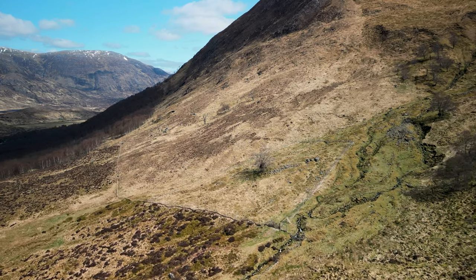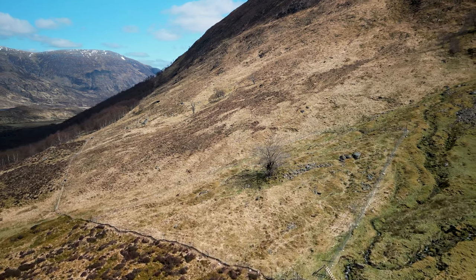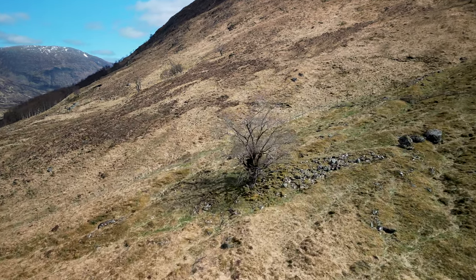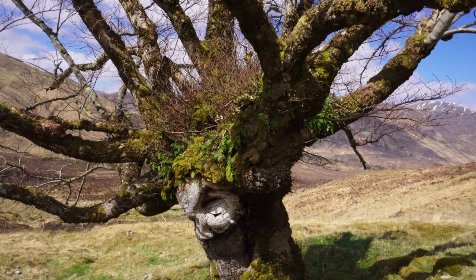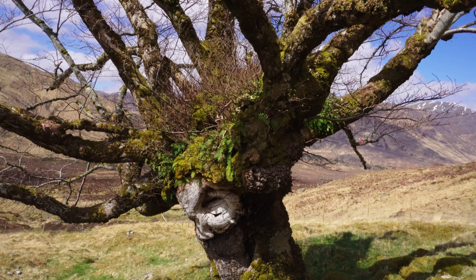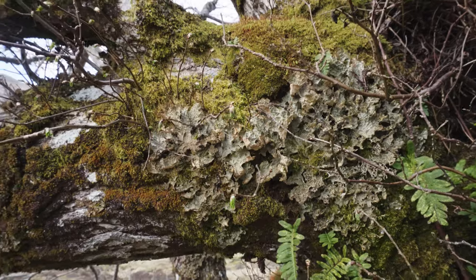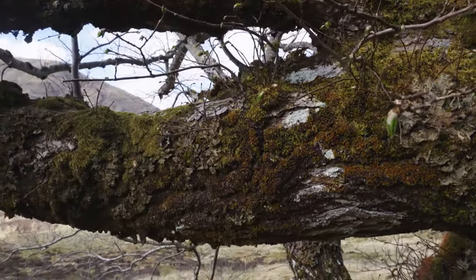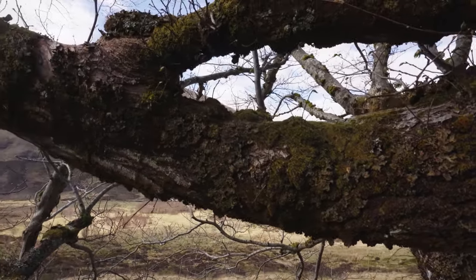But as mentioned earlier, it was more common in the lowlands of Scotland. It doesn't really form a major component of the ancient Caledonian pine woods or temperate Atlantic rainforest, but it is widely distributed across Scotland. You'll find it growing as far north as Sutherland. And as a species on its own, it hosts a vast amount of biodiversity. So even though there's not many of them, the tree itself is very important.